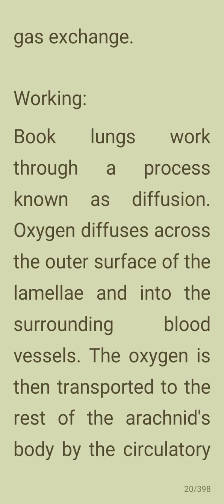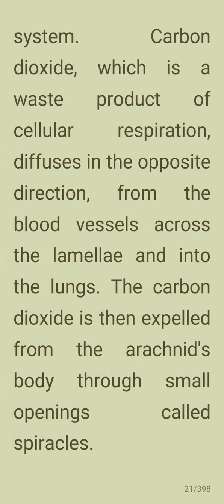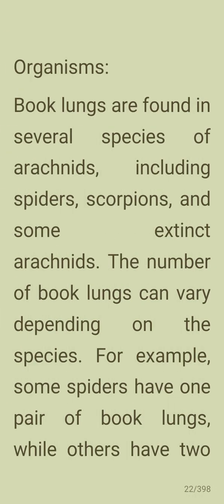Oxygen diffuses across the outer surface of the lamellae and into the surrounding blood vessel. The oxygen is then transported to the rest of the arachnid body by the circulatory system. Carbon dioxide, which is a waste product of cellular respiration, diffuses in the opposite direction from the blood vessels across the lamellae and into the lungs. The carbon dioxide is then expelled from the arachnid body through small openings called spiracles.